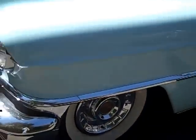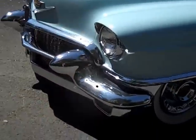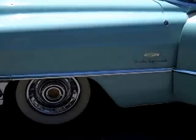Really nice car. Very nice car. Let's take it for a quick ride.